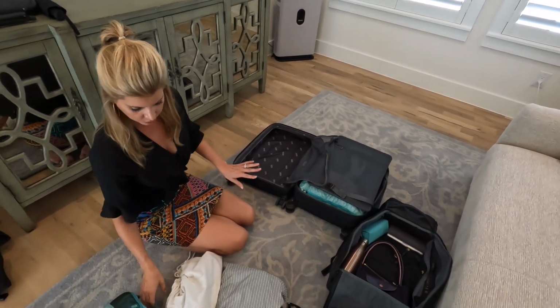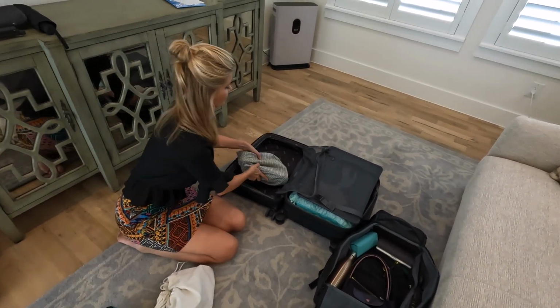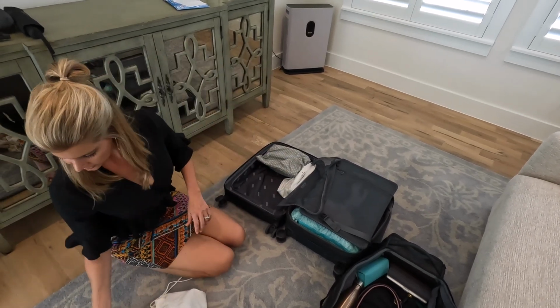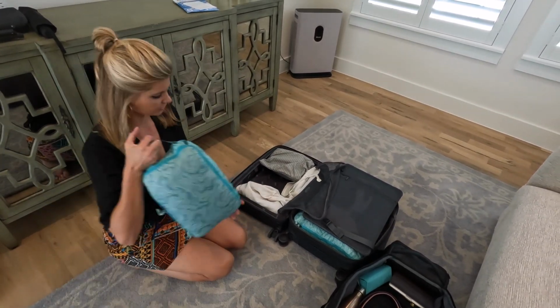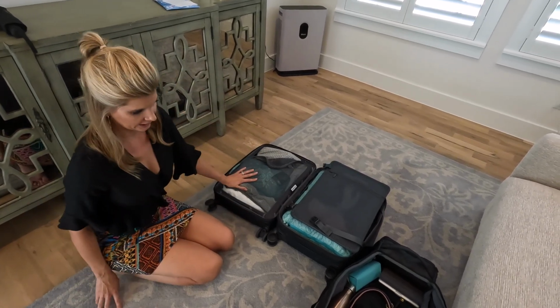This side, I always put the shoes. So these are my Cole Haan tennis shoes and sandals. This is the Vejas, so fit that in there. All my hair stuff in here. And so see, this little one fits nice in here. So all of that in my carry-on.